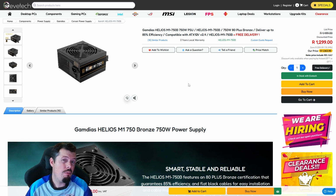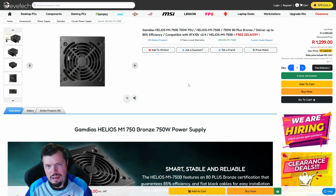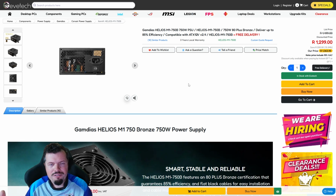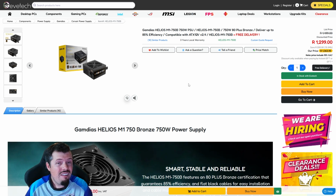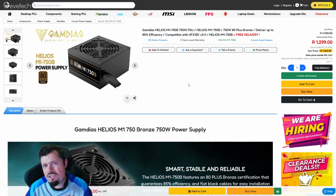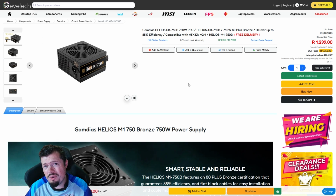So 750 watt bronze is going to be more than enough. The reason you slightly overspec it is just that you don't have to drive it very hard, so you're not going to get coil whine, and it's going to be nice and calm. And also in the future, if you want to upgrade that processor and that GPU, this is going to be able to handle fatter boys up to about a 300 watt sort of GPU as well in that sort of system. Absolutely no problems.